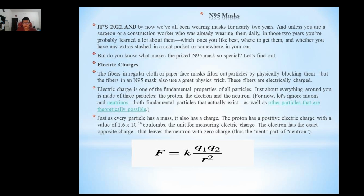Just about everything around you is made of three particles: the proton, the electron, and the neutron. For now, let's ignore muons and neutrinos, which are fundamental particles that actually exist, as well as other particles that are theoretically possible. Just as every particle has a mass, it also has a charge. The proton has a positive electric charge with a value of 1.6 × 10^-19 coulomb, the unit for measuring electric charge. The electron has the exact opposite charge, which leaves the neutron with zero charge.